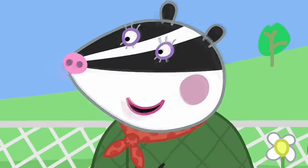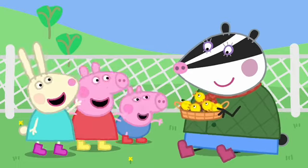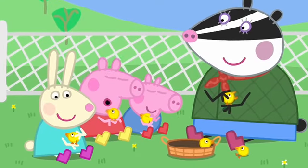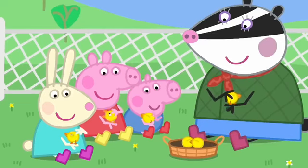Now, who wants to hold a baby chick? Me! Ooh, they're so little. They're so fluffy. They're so sweet. It's true. Baby chicks are little and fluffy and sweet.